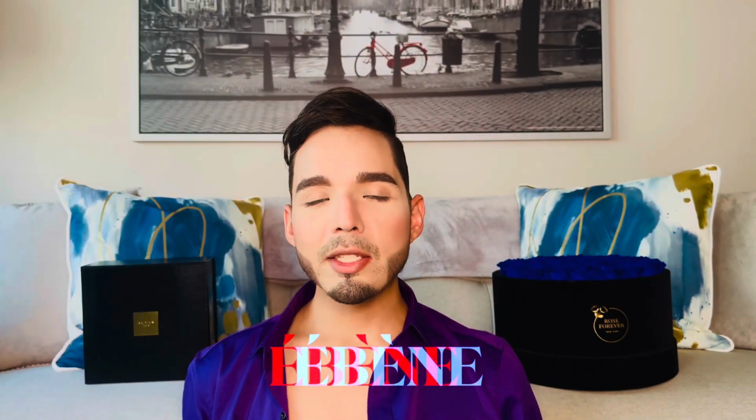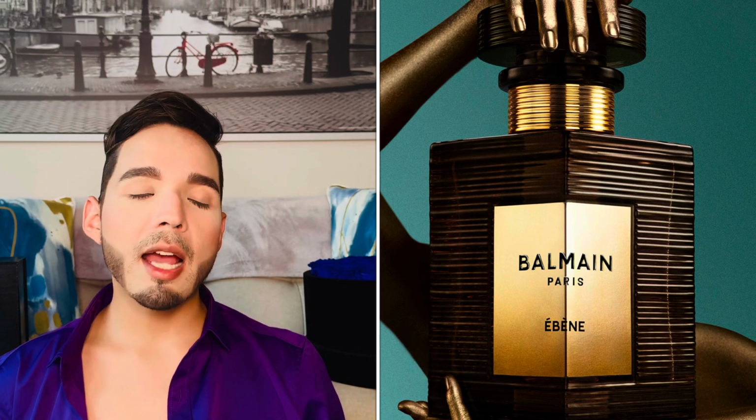The next one we have is called Ebony, and I have to say that this one, when I first sprayed it on, I was like, no, absolutely not. And then the dry down started to happen. Now, what I'm seeing in this range, just like we saw with Tom Ford when Tom Ford first launched his private blend range, is it's very harsh in the beginning. You're going to be like, I don't like it, I don't want to smell it, it's too much. As the dry down starts to happen is when these fragrances start to come alive.